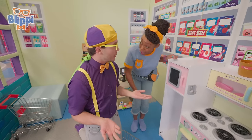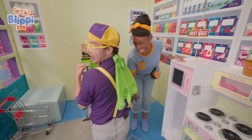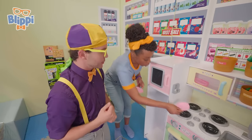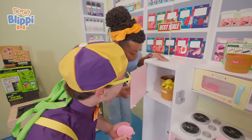Where's my apron, Meekah? It's opposite day, so it's on your back. Oh, that's not silly. Whoa, there it is. Well, we want to see if there's any other fruits and vegetables maybe in the kitchen we can use. Ooh, yeah. Let's check it out in here.